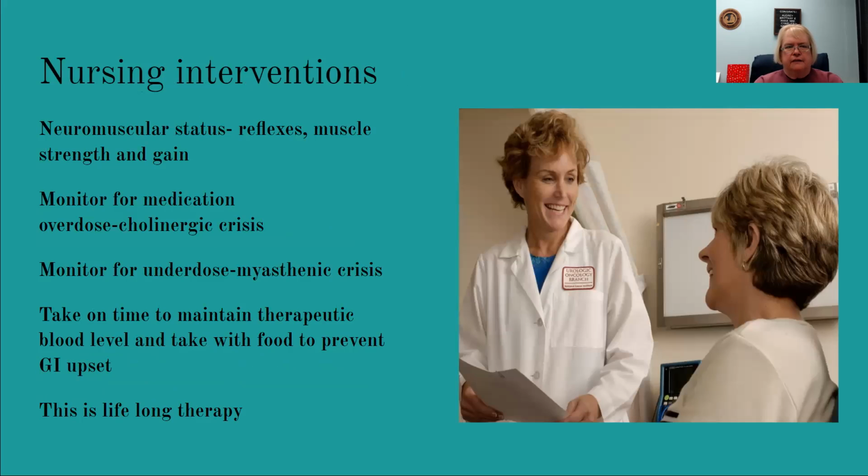So nursing interventions. For neuromuscular status, we're checking reflexes, their muscle strength, and we're going to monitor the medication. If they've gotten too much med, they're going to go into a cholinergic crisis. We're going to monitor for an underdose or not enough. That's the myasthenic crisis. They need to take them on time to maintain therapeutic blood level and take with food to prevent GI upset. This is a lifelong therapy. This is not something that they stop when they feel better.